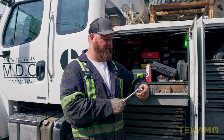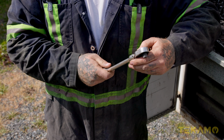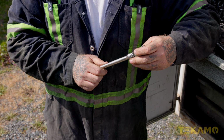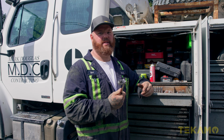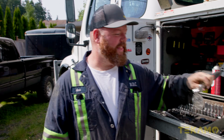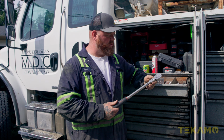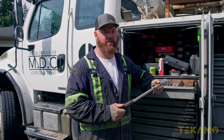And it also has a flex head, but it's not a locking flex head, because locking flex heads, they're the devil's work. They lock in the weirdest position when you don't want it to lock. Why? Why did you do that? This is a locking with a soft grip. This is actually one of my most used and hated ratchets.